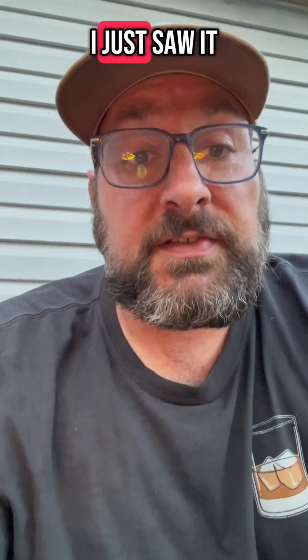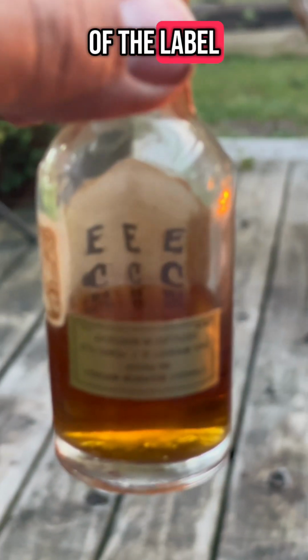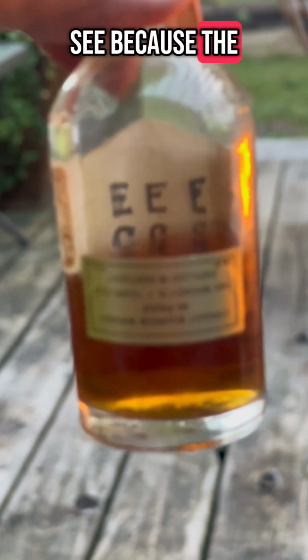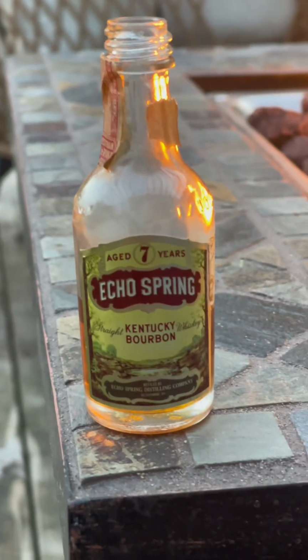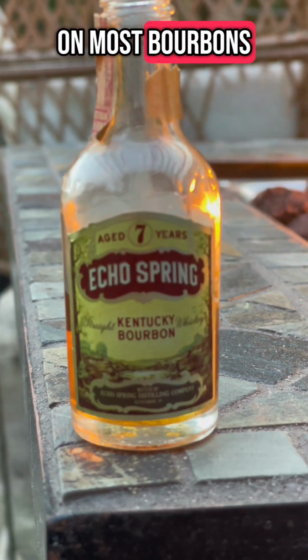This is something really cool. Check this out. I just saw it. So hopefully you can see that. On the inside of the label, it has Echo printed out 3 times. Echo, Echo, Echo. It's hard to see because the bottle still has some liquor in there, but that's really cool. For being a whiskey from the mid 60s, late 60s, that's a cool option. You wouldn't normally see that on most bourbons.